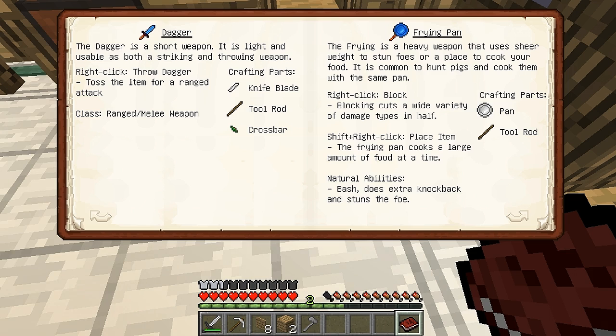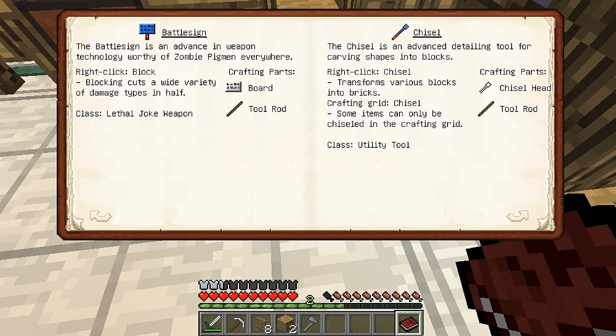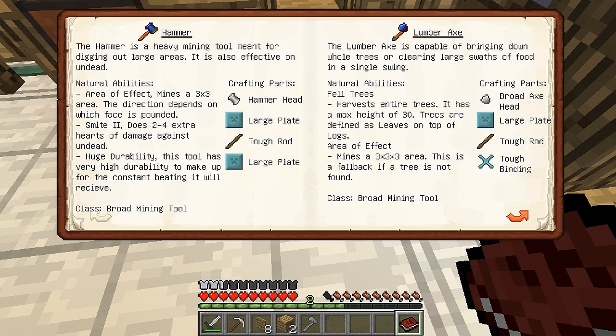Frying pans can hurt people a lot, I guess. You can also block with them. And then if you shift right click, you can place it down and you can actually cook food in it, which is really awesome. Battle signs, I guess they just block, and it's awesome to use a sign as your weapon. Chisels can do detailed blocks, and we'll talk about that a little bit more in the future.